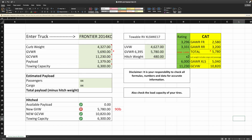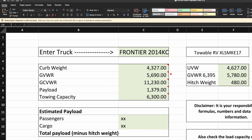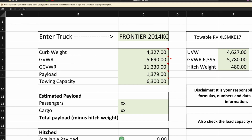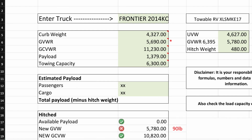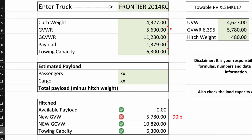If you look over to the left, you'll see what our curb weights and gross vehicle weight rating are. It's 5,690, and that is the only place we fell short. The gross combined vehicle weight rating was 11,233, and our GCVW was 10,082, so we are within those guidelines.